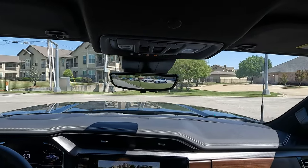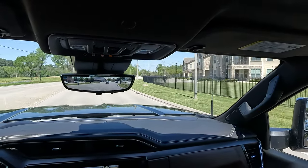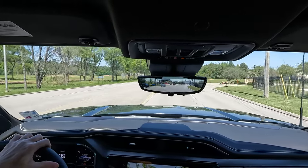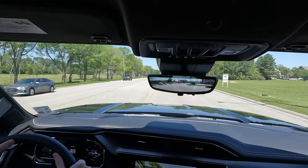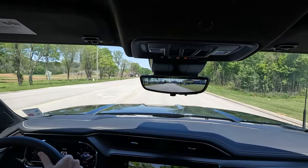All right, here we go on our test drive. And I'll tell you one thing about all the horsepower and torque with this truck. When you need to get up and go, it likely surprises people because you can get up and go. I don't really have to demonstrate that here in the video. You can take my word for that.